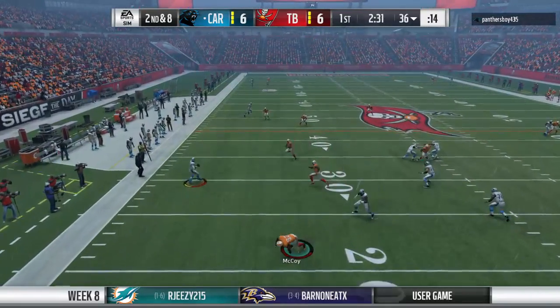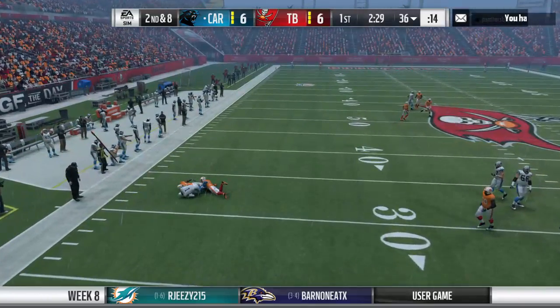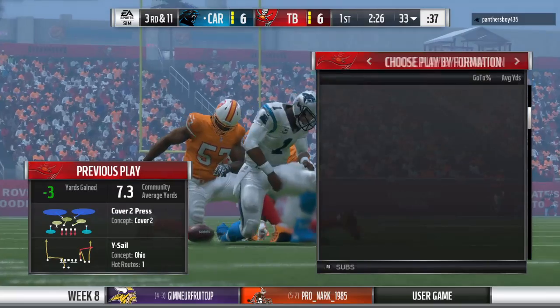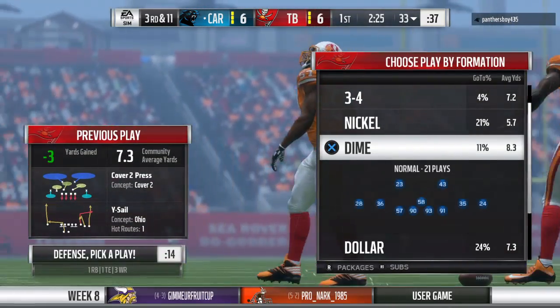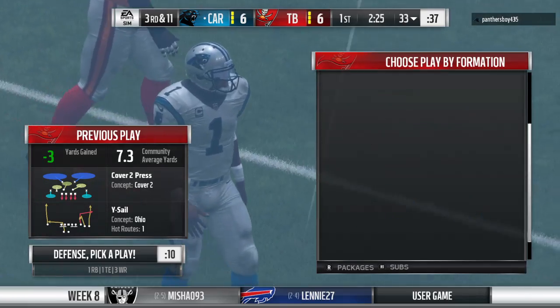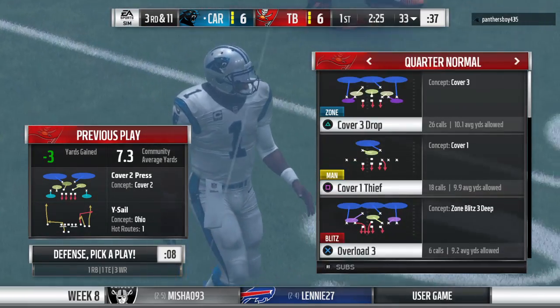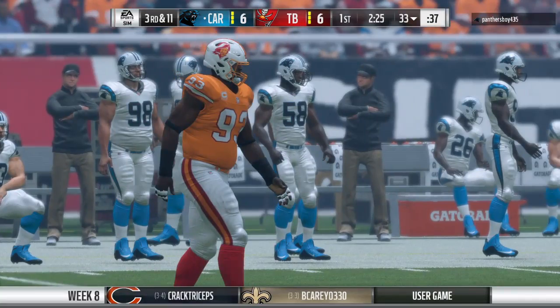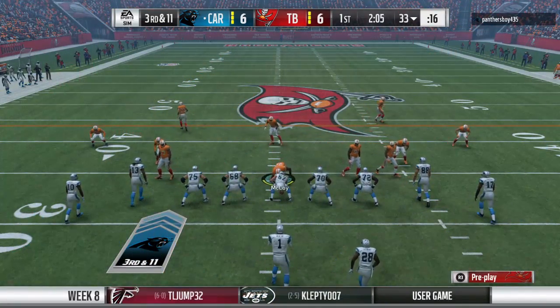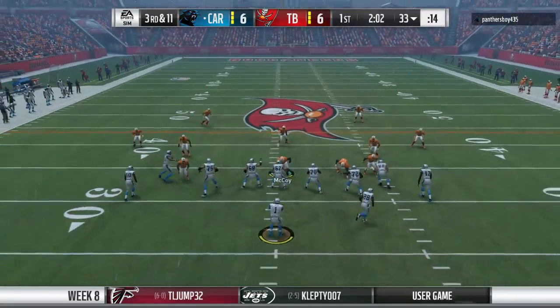Steps away to his left. And he's taken down, trying to do a little too much, getting outside of the pocket, and it results in a sack. Noah Spence able to get in there and take him down for a loss of 3. So now Cam leads the Panthers up following the sack. Carolina facing 3rd and long.